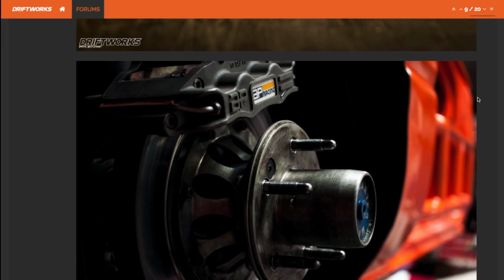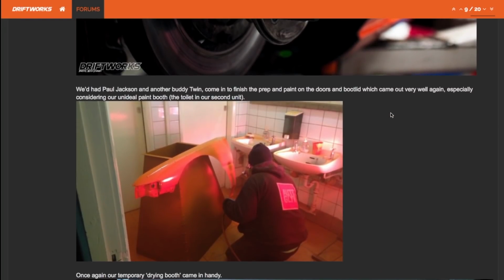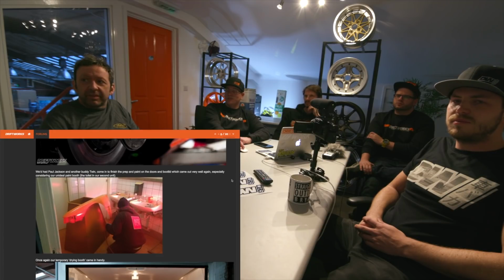And you can imagine how many times we take the wheels on and off the back of that car, and they're still absolutely brilliant. We had a spare set made, thinking they will wear out eventually. Still, we haven't used them.